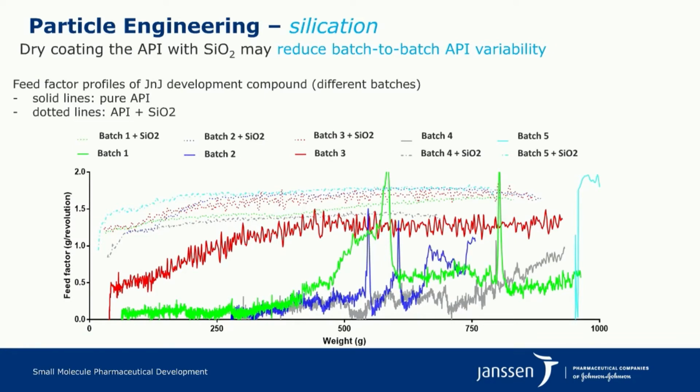Now, what you see in the dotted lines are the same batches after silica has been added. And you notice two things. First of all, the lines are much closer to each other, and second of all, they are flat. In a simplistic way, the flatter the feed factor profile is, the better the performance is.